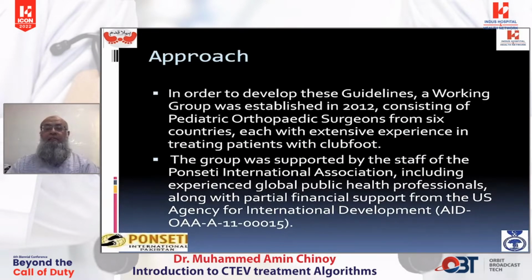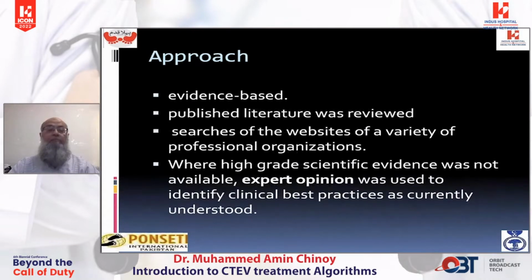In order to develop these guidelines, a working group was established in 2012 consisting of pediatric orthopedic surgeons from 6 countries, each with extensive experience in treating patients with clubfoot. The group was supported by the staff of Ponseti International, including experienced global health professionals, along with partial financial support from USAID. The approach selected was evidence-based: published literature was reviewed, websites were searched, and where there was paucity of high-grade scientific evidence, expert opinion was used to identify the clinical best practices as currently understood.